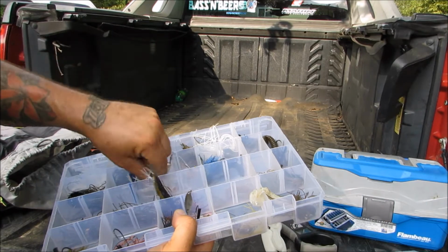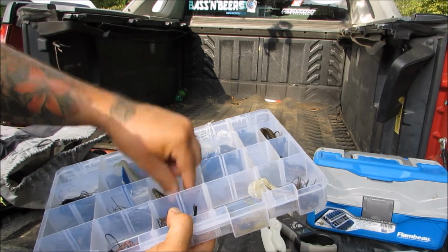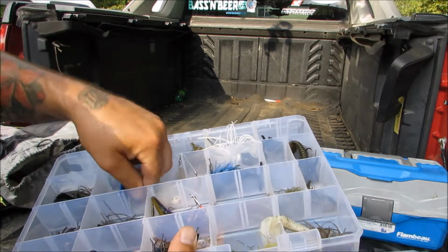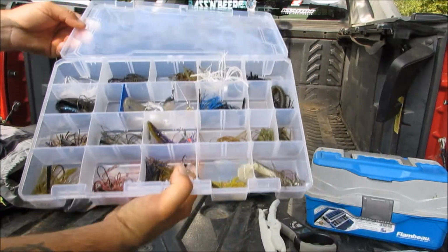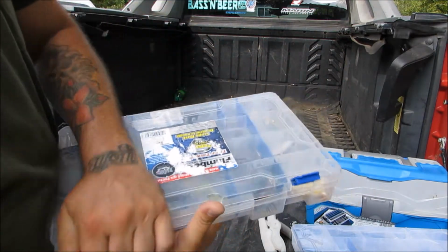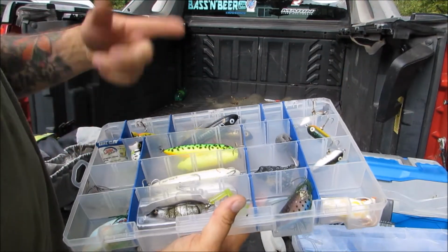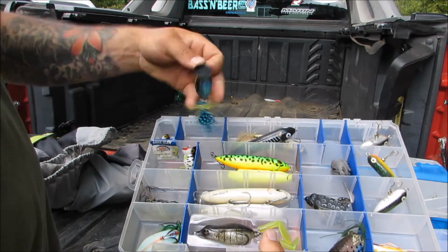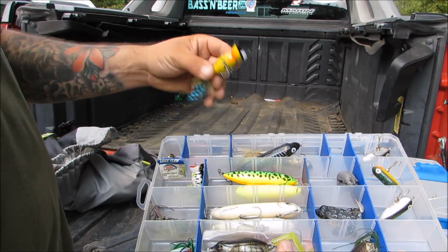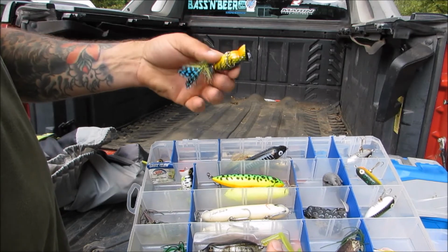So yeah, pretty simple. Just got it all kind of organized. It ain't color organized or anything like that, but yeah. If I need jigs, I go to this tray, I open it up, and there's my jigs. And then I got my top water tray. It's got some of my frogs, some of my spooks, some of my poppers. Got that right there in one of the mystery tackle boxes.